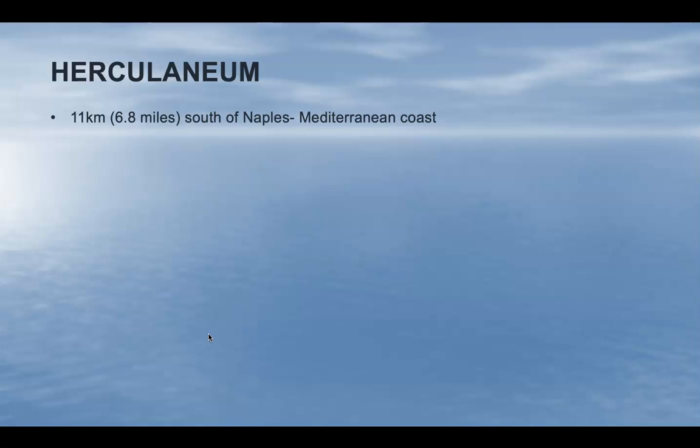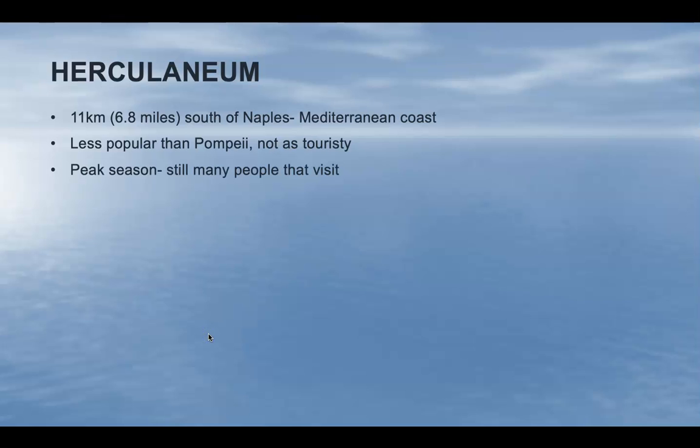As for Herculaneum, as I said, it's the closer of the two sites to Naples. It's only 11 kilometers, or 6.8 miles, south of Naples, right on the Mediterranean coast. Herculaneum is still pretty impressive, but it is less popular than Pompeii, and it's not quite as touristy. Peak season runs about the same time as Pompeii, but there are still many people that visit, even though it's not quite as busy or popular as Pompeii is.